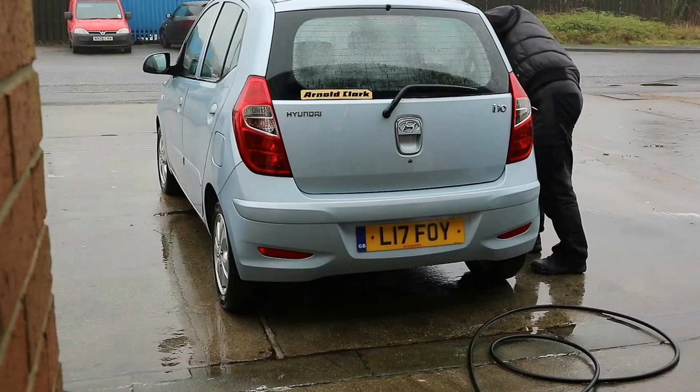Now these are the things that you can't really see when you wash your car, but these have an effect when you wash your car with a general sponge. And people who are uneducated, this is what generally causes a lot of swirl marks and scratches.